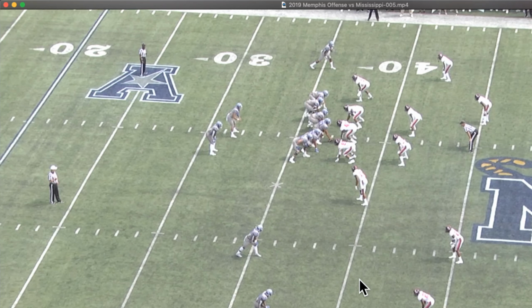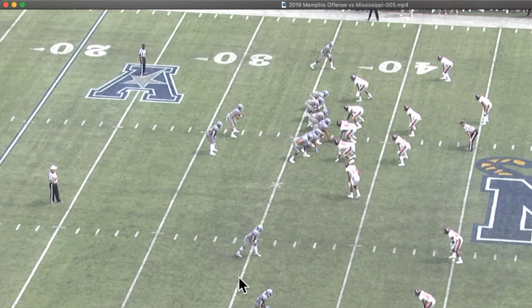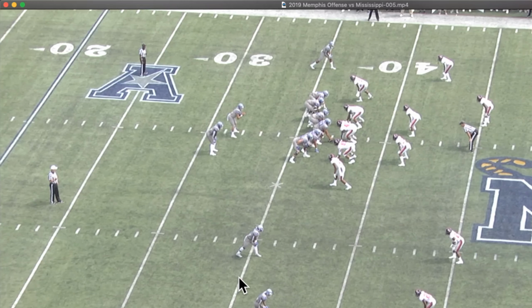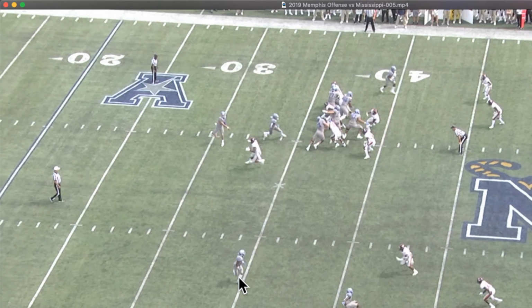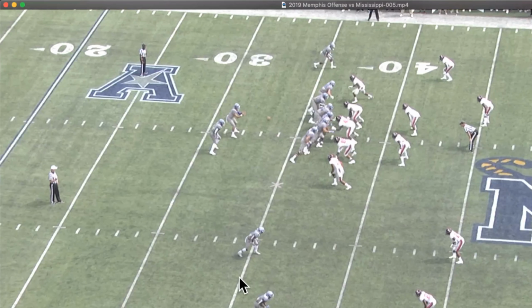Another formation here. This first time we've really seen this one. This is a balanced formation where you have a receiver and a tight end to the top, and then twins to the bottom, and then the back to the field. So for here, you're going to expect this to be an inside zone. But what are they doing? They RPO that. That's inside zone, yes.